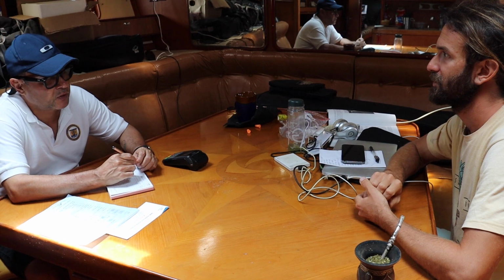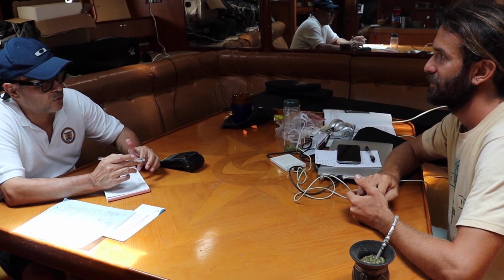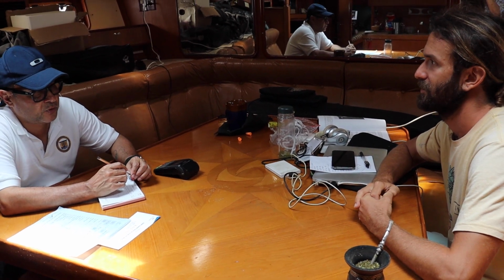Okay. And then you will have a lockage time around 6 o'clock in the morning. It all depends on the daily traffic and the daily resources of the canal. Now, is that the only option, or is there another time of day that's also available? For small yachts, that's the only option they have.